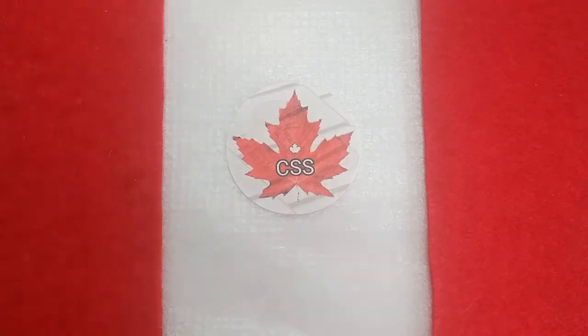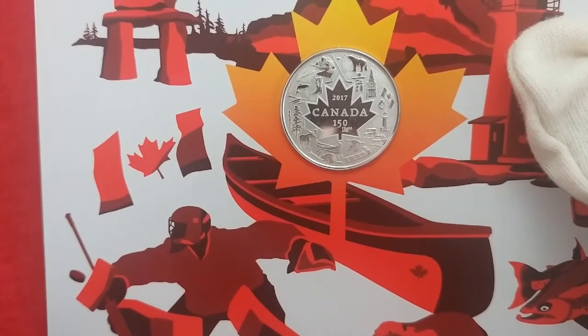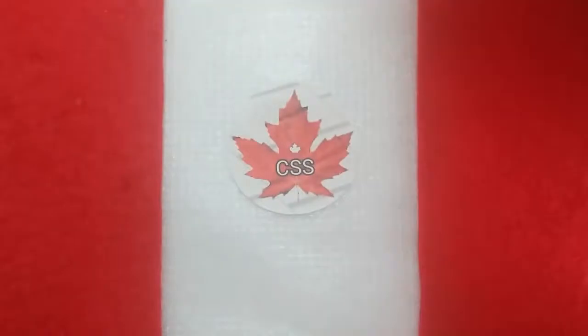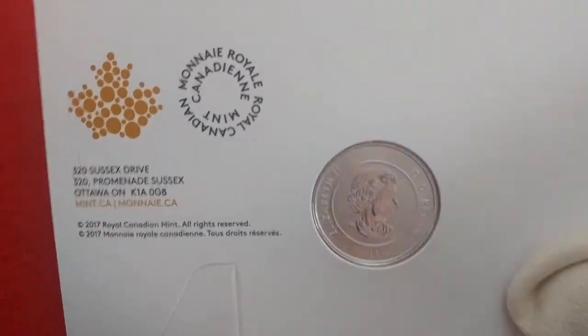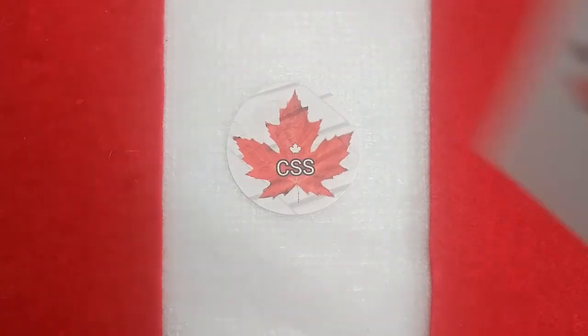Now, I'm going to start with one that I featured in a video a couple days ago. I just wanted to highlight this a little bit. This one here, I talked about, is the $3 bullion coin for the Canada 150th. On the back there, Queenie shows you all about it. So this is a pure silver coin, and it's called the Heart of Our Nation.